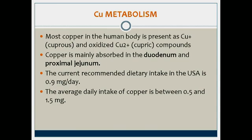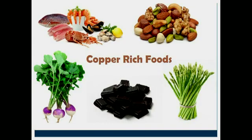The current recommended dietary intake is a little less than 1 milligram per day, and the average daily intake assessed in population studies is in the same range, about 1 milligram per day. And these are the common foods from where we get our 1 milligram per day of copper. Everybody who deals with Wilson's disease is familiar with the copper-rich foods.